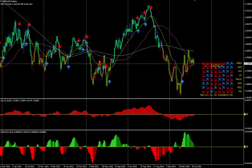Strong figures in terms of employment, very little unemployment, average earnings figures have been going up, which is fantastic, which is a good sign. And there's been talk that Carney might actually bring those interest rate hikes a lot closer than expected. So we could see a hike towards the end of this year, in fact the start of 2016. So that is a good sign for the UK market.